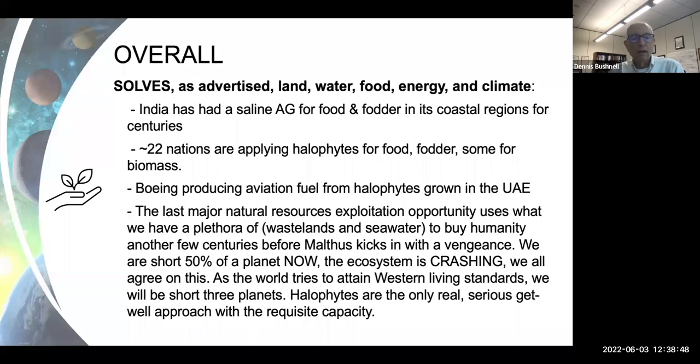This will buy humanity another few centuries before Malthus kicks in with a vengeance, unless we stop growing the population. We're now asking too much of the ecosystem. We're short 50% of a planet now. We go into ecosystem deficit, reducing it still more, crushing it after this month. And as the world tries to obtain Western living standards, with billions of Asians, we're going to be short 3 planets as they try to do that. So things are going to get really dicey.